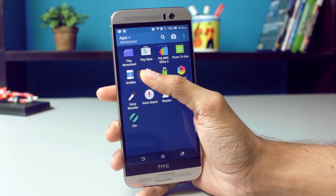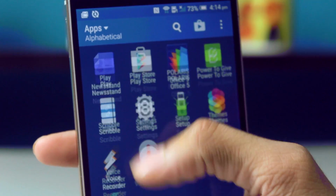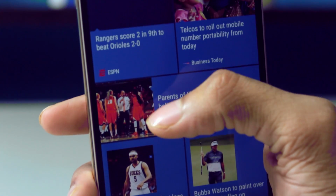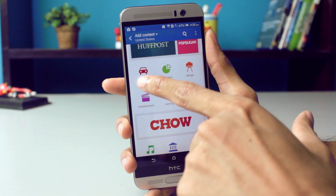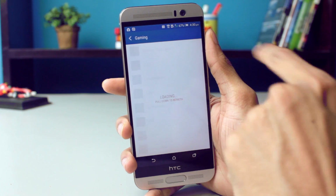HTC's got the more polished and clean design with no frills, except that the Sense UI is more colorful than before. We love the Blinkfeed on the extreme left of the home screen. This connects to your social media accounts and news and collates it in a beautiful manner. This is also highly customizable.